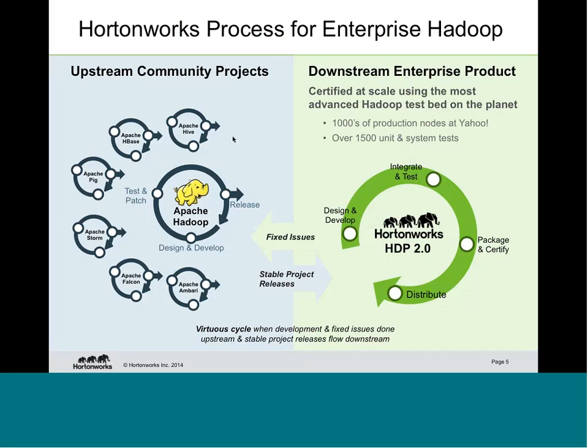How that relates to enterprises consuming it: at Hortonworks we have a process where we do our work in that upstream community, harden those projects in the open, and then we consume those and make sure we package the versions that are ready for prime time, that work together well. We test it at scale, package and certify it across a wide range of platforms, Windows, Linux, cloud, VM, appliances, etc., and provide a stable, consumable enterprise product that the market can consume. Again, all in an open source license.